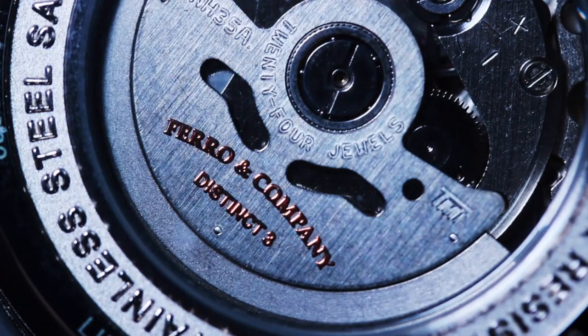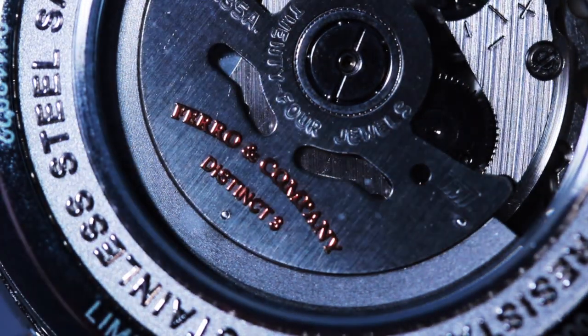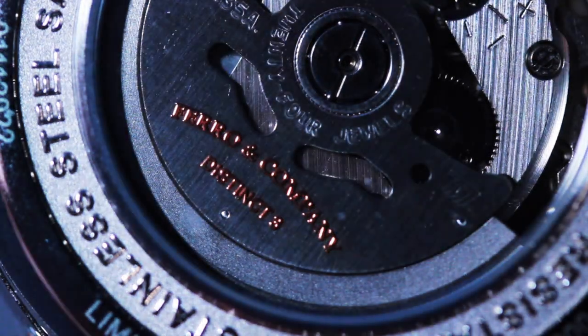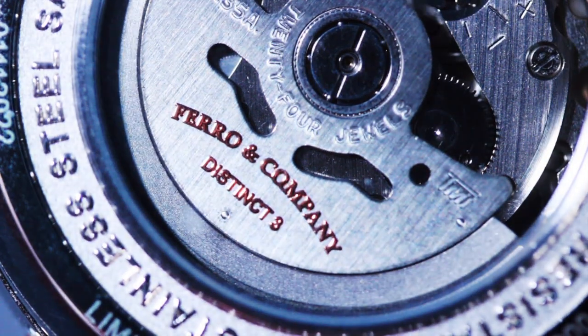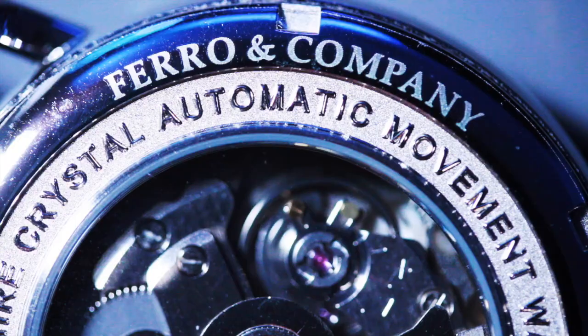Pro and con. Let's get into the open case back. It's a very good looking open case back. I mean, I do like the engraved letters on the side. I think that they're very strong and pronounced. However, I'm under the impression that if you have an open case back, you should definitely decorate the movement.